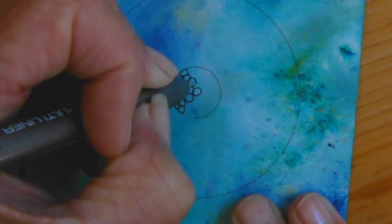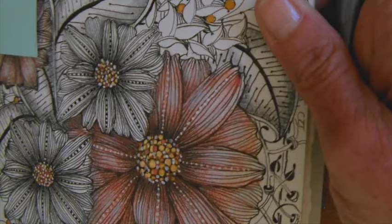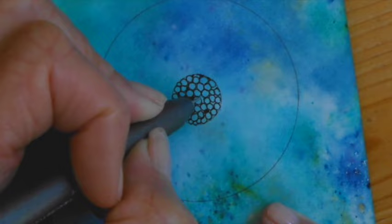And you can vary the sizes of the perfs if you'd like. I did, for example, on this one, I did some larger and some smaller. So today I think I'm just going to be pretty even about them all. I want to make sure to fill in these little areas.